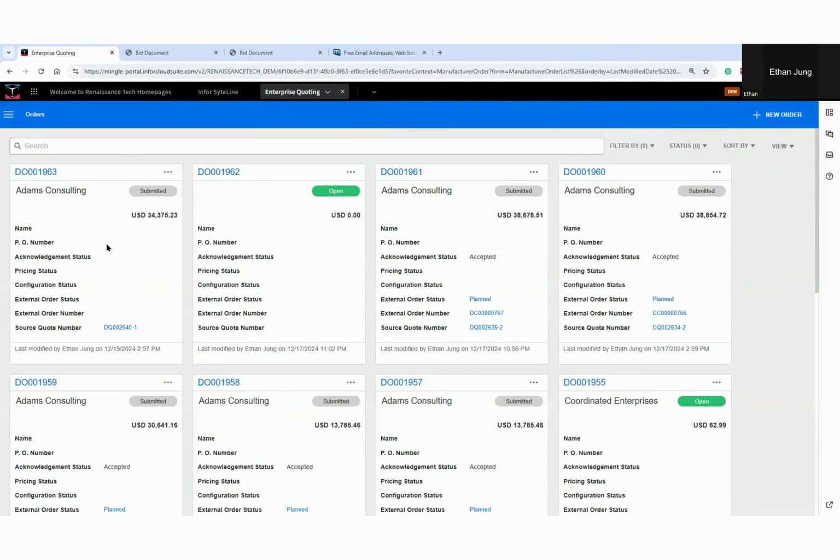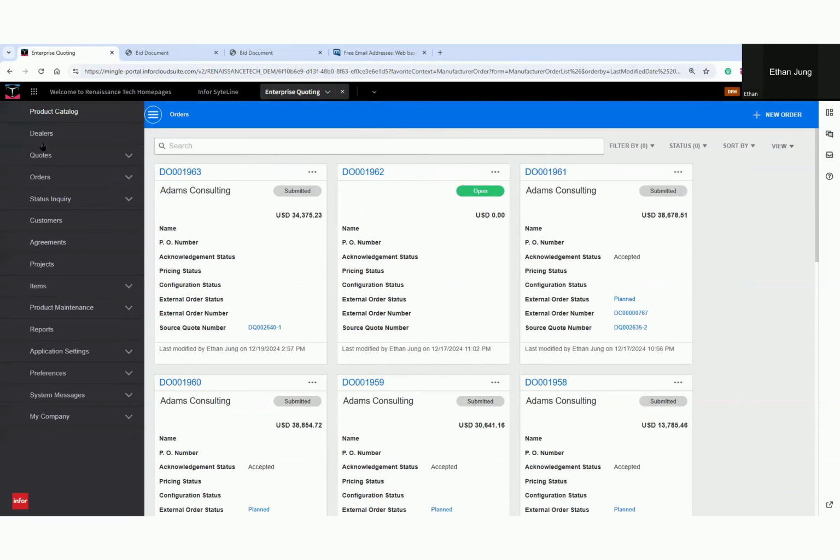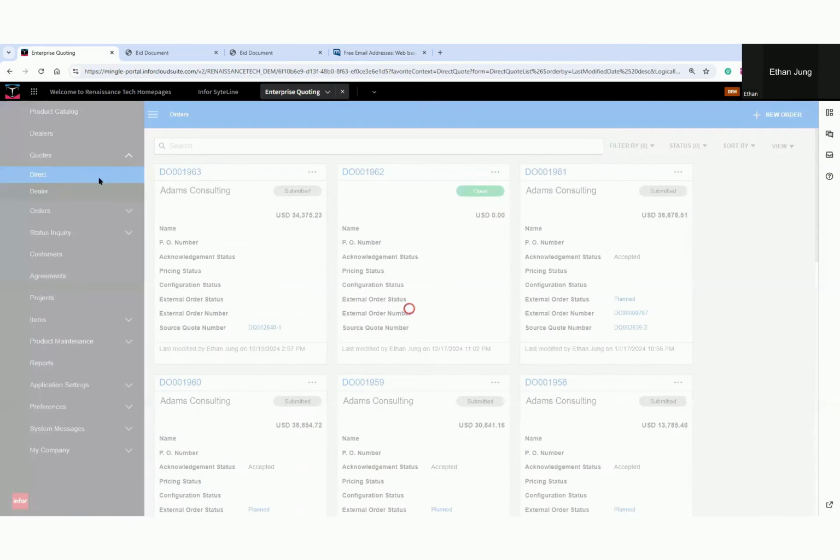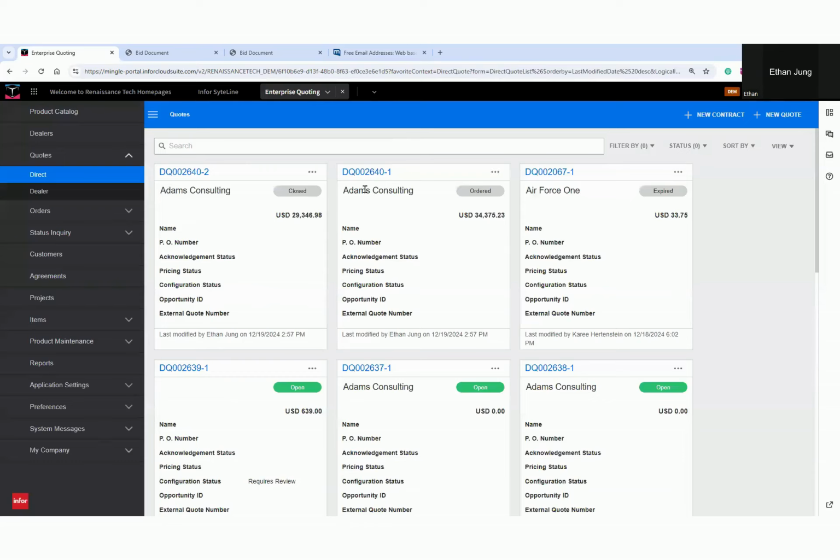So as you can see here, here is that order that has been submitted, as well as here's that source quote, that 2640-1 of the quote that we had earlier submitted. That ties it all back. And speaking of that, since we acted on version 1, let's go ahead and take a look at the other versions of the quote that I created. And notice here that this says it's ordered with the same exact quote, which was the outbuilding and the hub motor. The version without the outdoor shed is now closed.